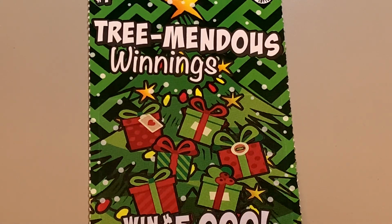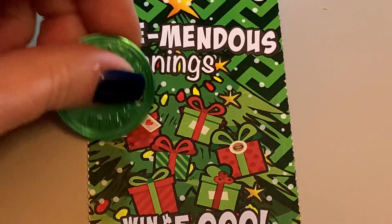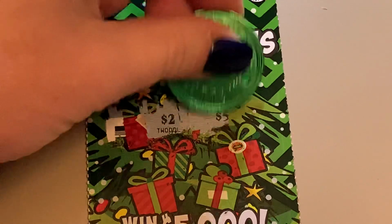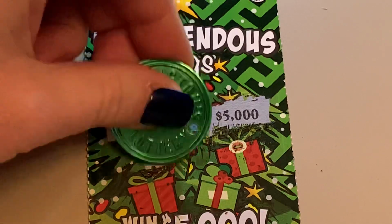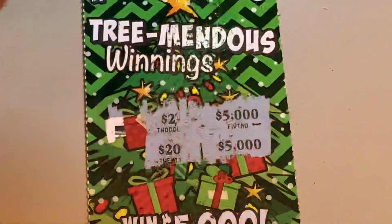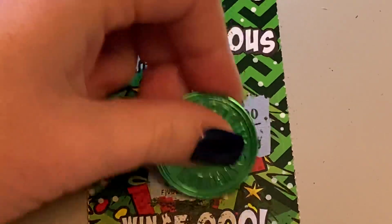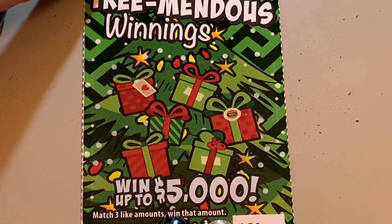So match 3 like amounts, win that amount. Match 2 amounts and a tree, win double. Let's see. Oops, that's the barcode. We got a $2, $5,000. That would be awesome. 20, another $5,000. I got a 5 and a 2. So, nothing on that one. And we have 1 more of these.